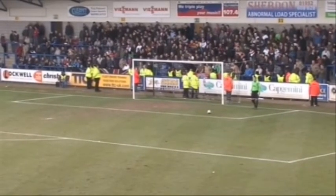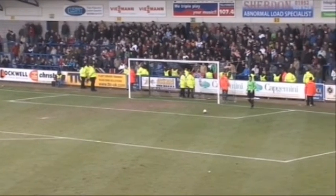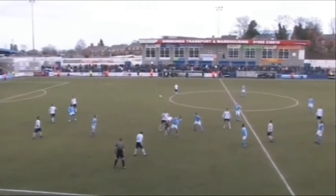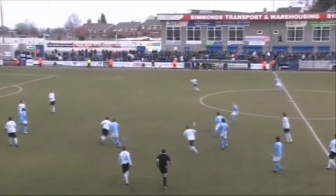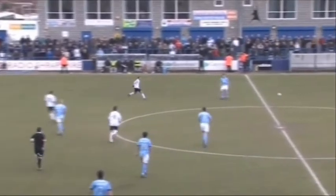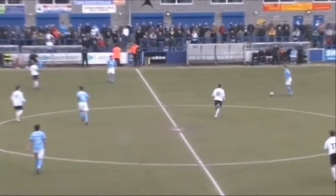And a substitution's been made. And York City have made yet another change as this goal kick is taken into the Telford half. Keeler heads it forward. Adams is held down. McBreen's there. Rusk, the goal scorer, has gone off. Mackin over to the right-hand side to the fellow goal scorer, the man who has been injured, Ben Purkiss, right back of all people, to get the second for York.